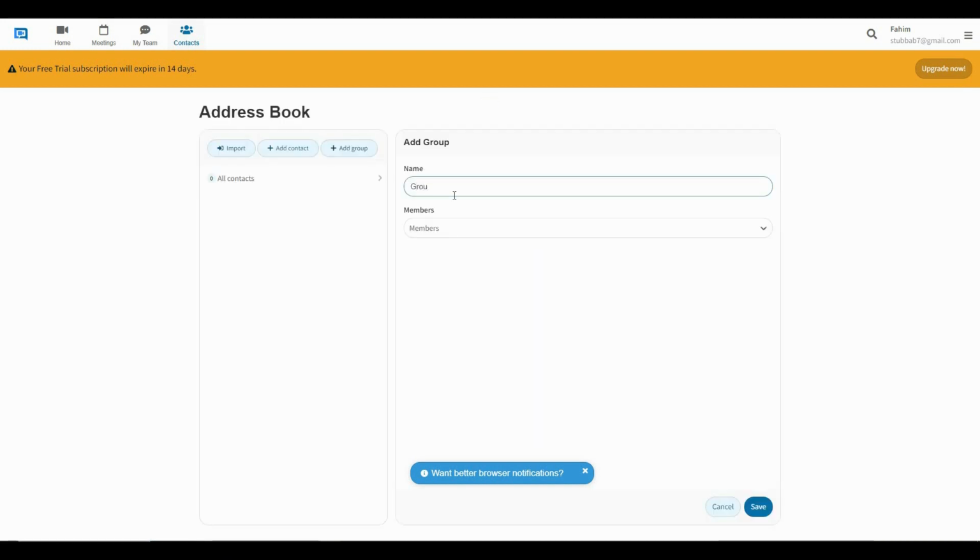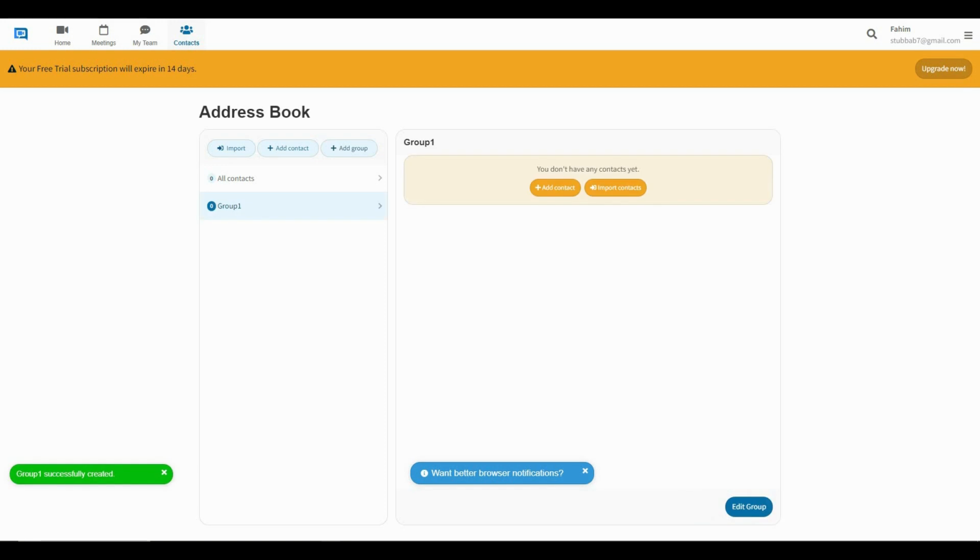So let's name it group 1, and then you can choose the members that are going to be on this group. Then simply click on save, and as you can see, a group has been created. Now let's add a contact.